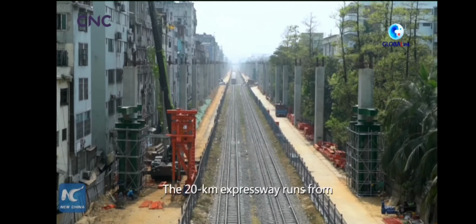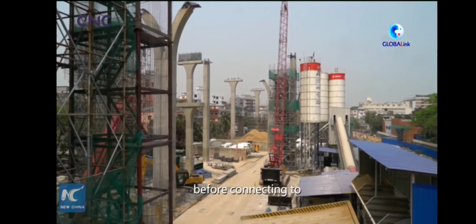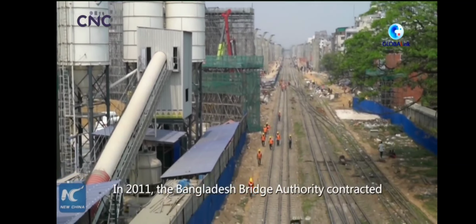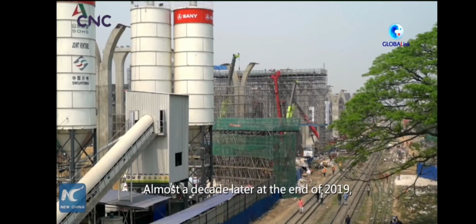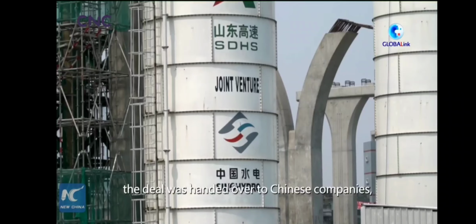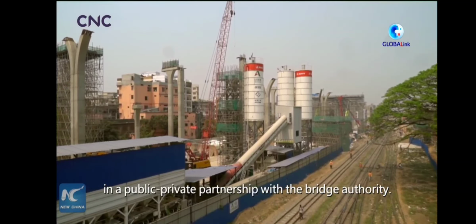The 20 km expressway runs from Hazrat Shahjalal International Airport to Dhaka's central Kamalapur railway station, before connecting to the main transportation artery in Bangladesh. In 2011, the Bangladesh Bridge Authority contracted an overseas construction company to build the expressway. Almost a decade later, at the end of 2019, with no progress made, the deal was handed over to Chinese companies, Shandong High Speed and Sino Hydro, in a public-private partnership with the Bridge Authority.